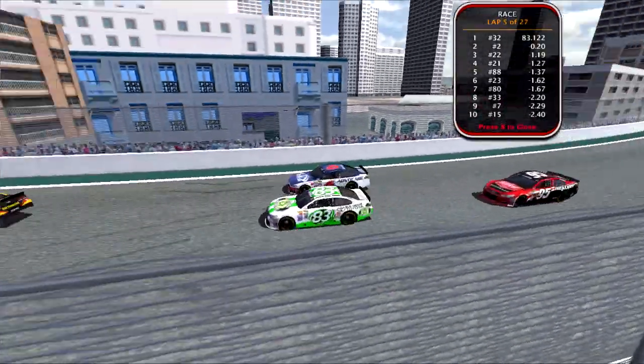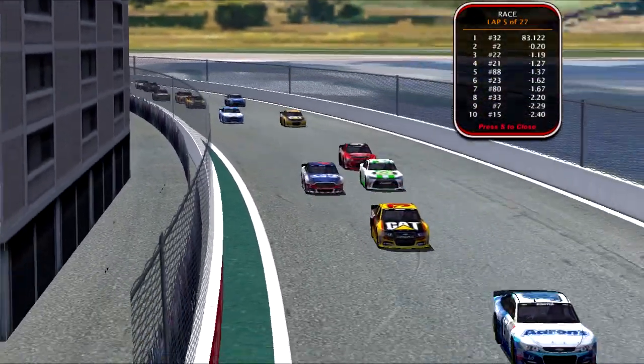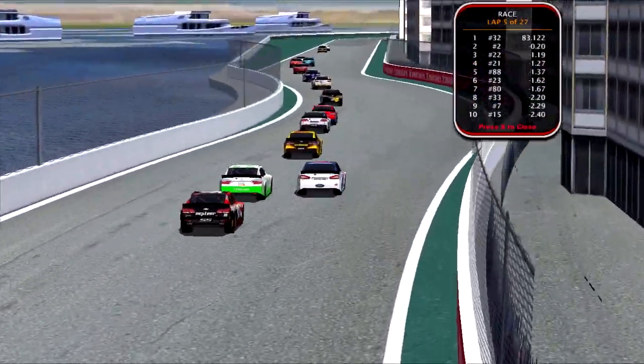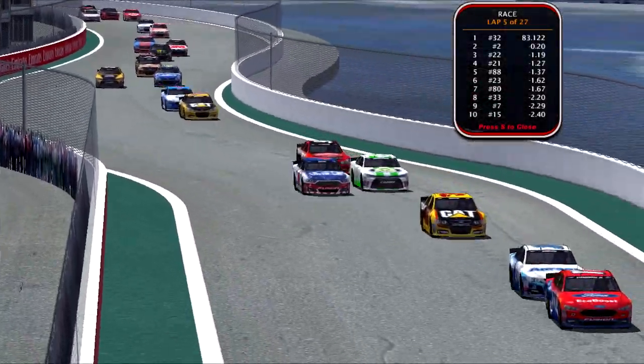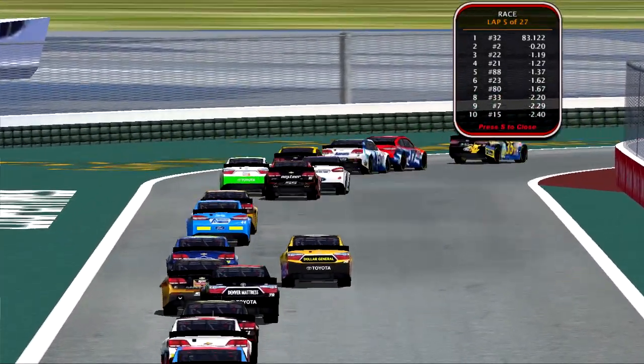William Duncan trying to get on the charge here, looking underneath Betty Johnson for position. William Duncan's been rather quiet this regular season. He's been close to winning several times today, so William Duncan's going to be one of the guys to look out for and maybe get inside the top 10 near the end of this one.